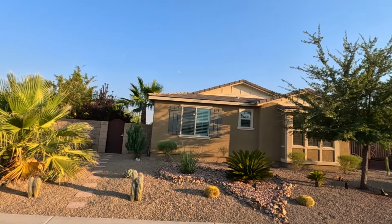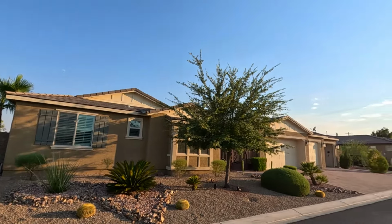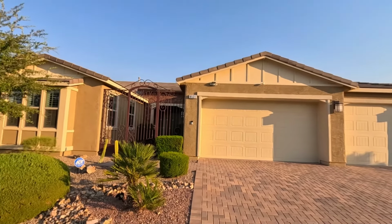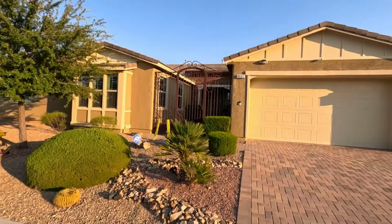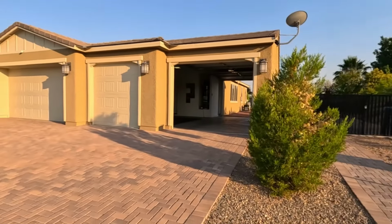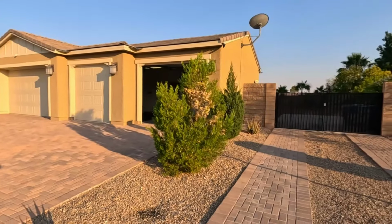Welcome to your dream home in the heart of Southwest Las Vegas. Experience the vibrant allure of this stunning single-story residence built in 2015 with a generous 3,882 square feet of living space. This exquisite property is listed at $1.45 million.